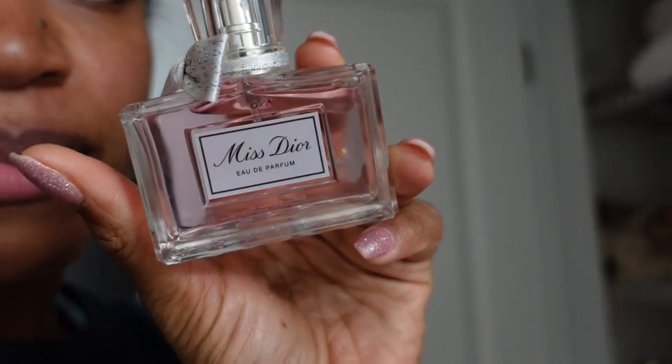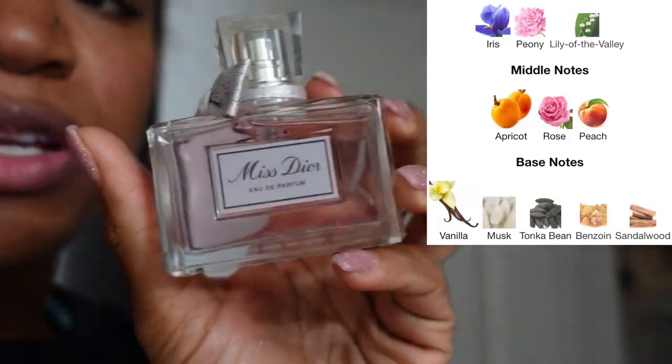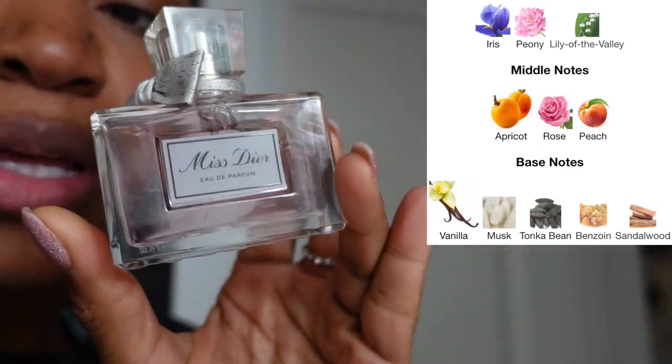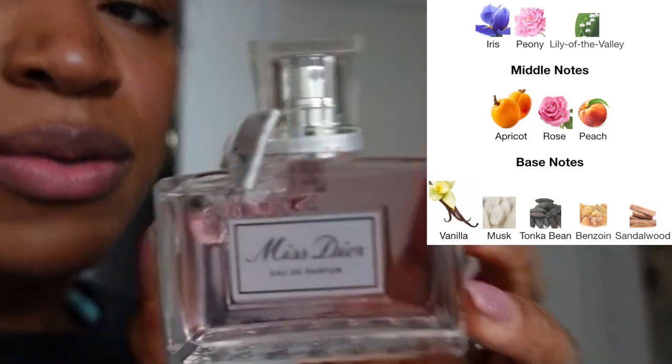I've been loving Miss Dior. This smells incredible. It's sweet, vanilla, slightly floral. This is just the ultimate girly girl, you smell damn good scent. So that is what I'm gonna wear. And that is the scent for tomorrow. I look so pretty. You ever looked at yourself and you're like, oh, you look adorable.